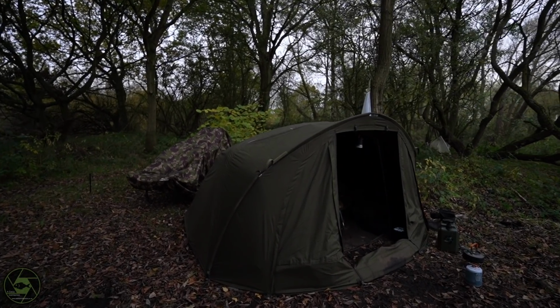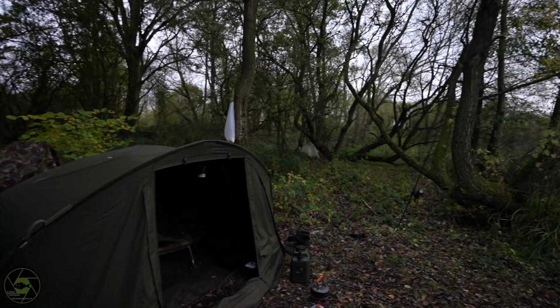So what I'm going to do now is get the kettle on, sit back from the water, and hopefully then fish will start moving in. Be nice to have another fish for this session, but I don't mind if I blank. You've got to blank sometimes, so I'm going to just sit back, chill out for a bit, fingers crossed, and hope for a bite.